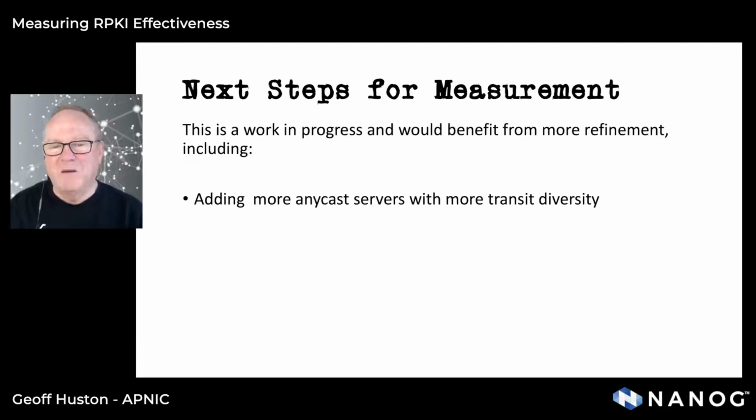More Anycast servers with more transit diversity would certainly help a lot in this effort. And if you can help me, particularly in different transits, drop me a line. I'd appreciate learning about this, because, you know, I do need more. 1,000 might be too many, but 100 would certainly be a lot better than 3.